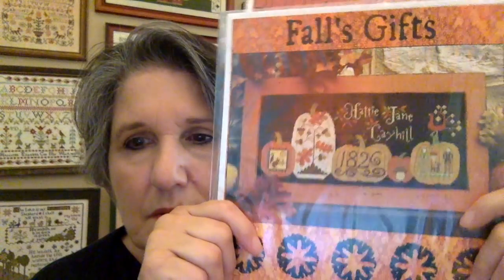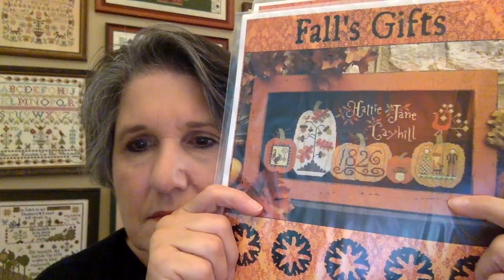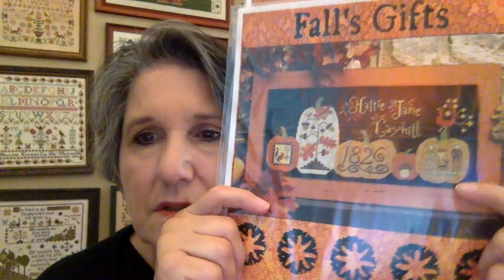And then I mentioned that Carriage House had an Etsy store. I think it's Etsy, I'm pretty sure. It might be an online store, but just Carriage House. This is called Fall's Gifts. I just think that's adorable. I won't do it this year, but it sure would be fun to do next year. By Carriage House. I mean, who doesn't? What is there to not like about that? I'd want to do it on a dark linen, but not black. I think you could even do it on a darker brownish linen.